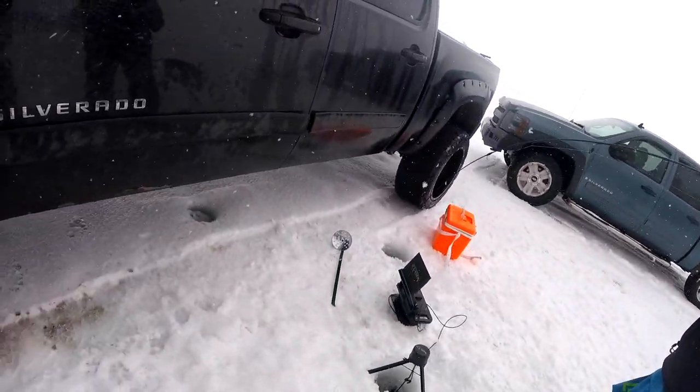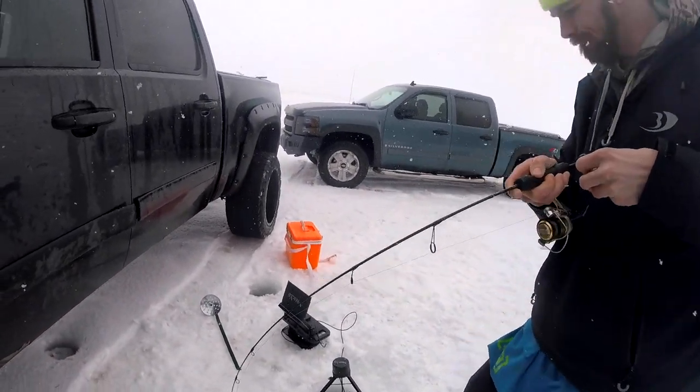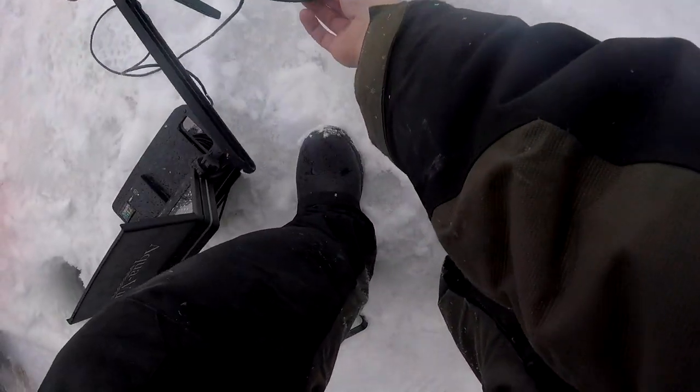I haven't even grabbed a rod out of the truck, and he's tangled up in the camera. Yeah, he is for sure. Should we try and pull the camera up? Probably. All right, I will do that. Oh, he's right. He's in this hole. Yeah, he's right here.